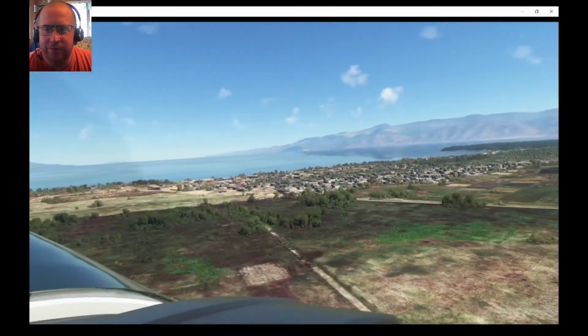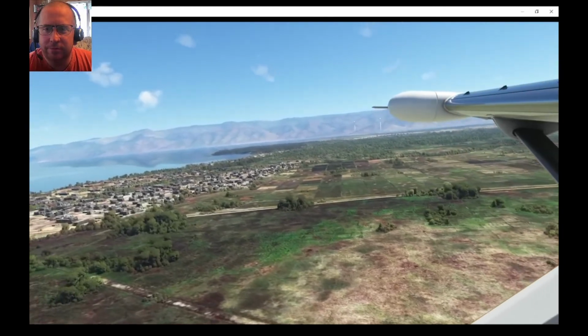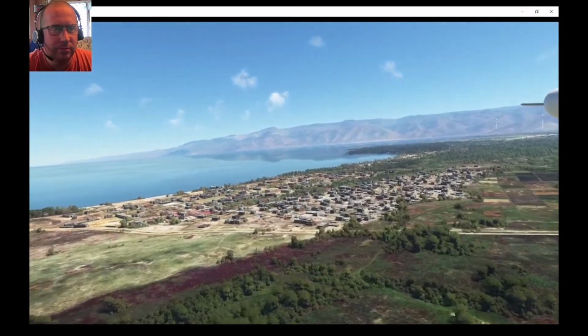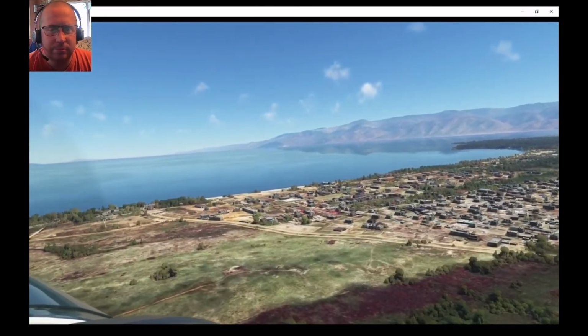Cessna tree 16 continue for north departure. Bujumbura Tower, Cessna Juliet November tree 16 continue for north departure.